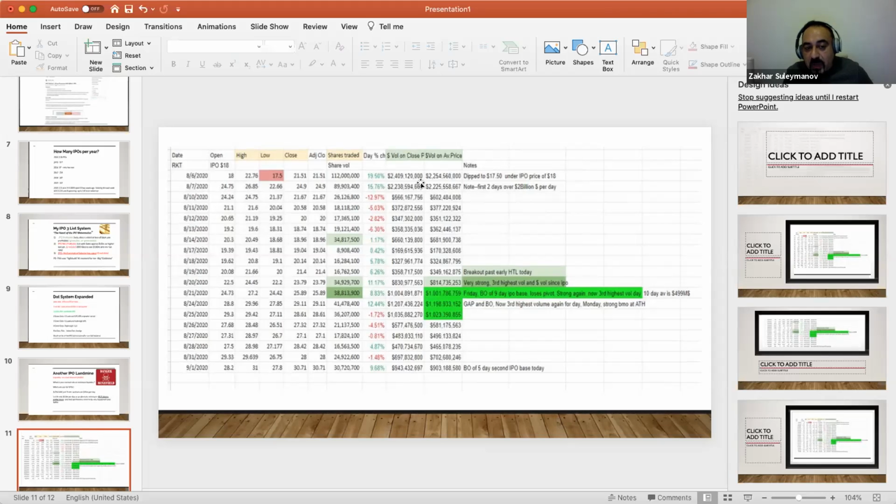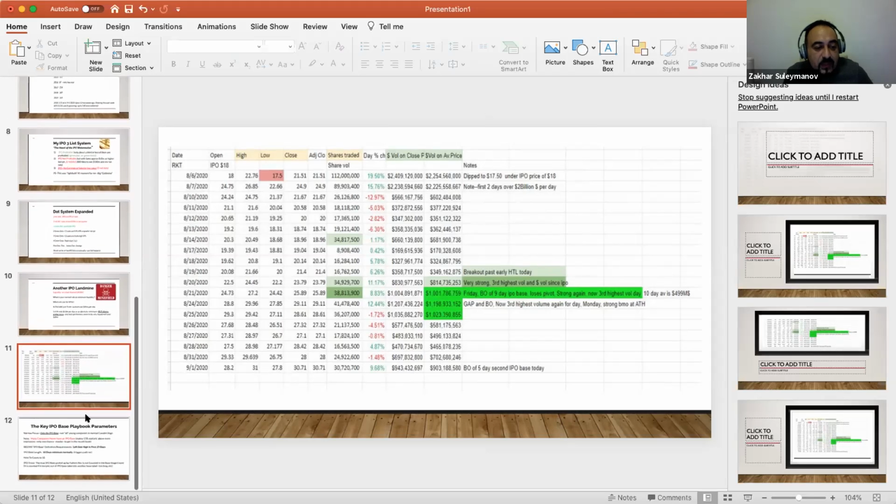But the first 2 days were amazing. I mean, so far it looks good as far as the IPO liquidity is concerned. All right, so let's keep going.